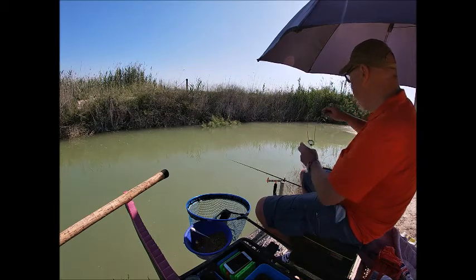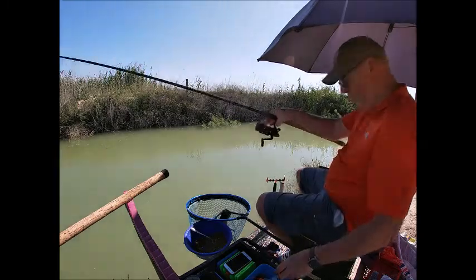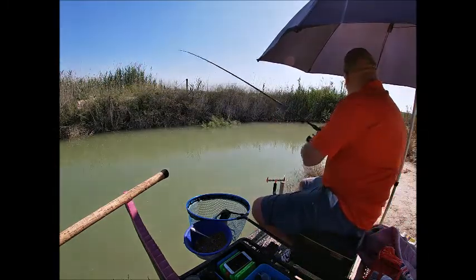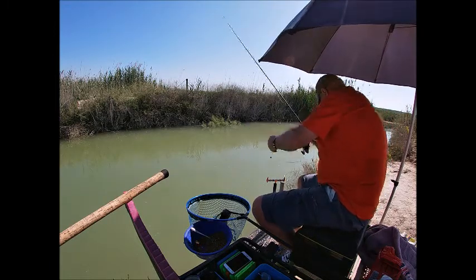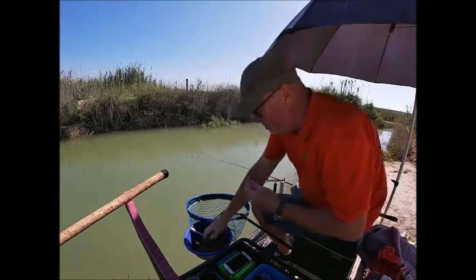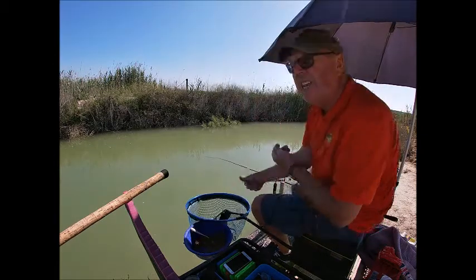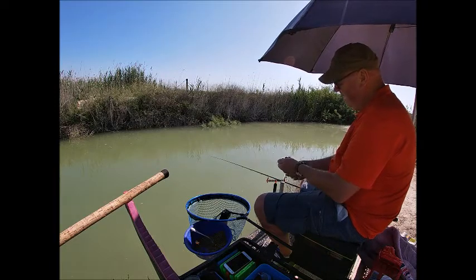Keep feeding over there near this bush because I'm going to have a go there in a minute, and that must have been a fish, but obviously it wasn't. Pull that down a little bit, that little float stop. Some people don't like that, say it loses your fish, but it doesn't. Gains your fish.